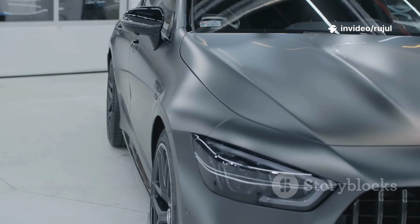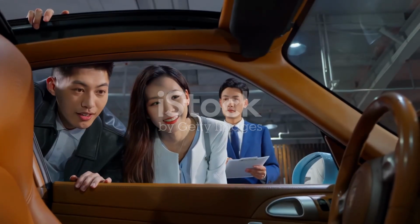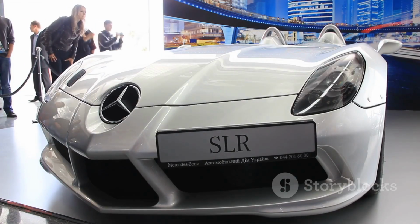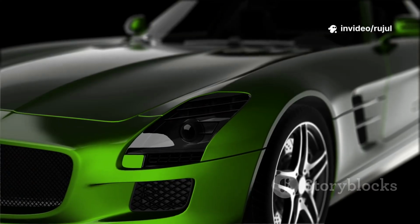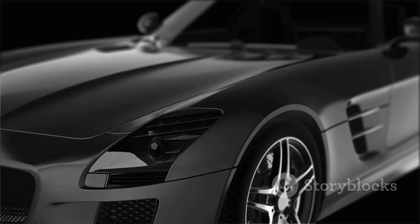Today we're going to talk about a very special machine, a car that truly gets my heart racing every time I see one. I'm talking about the magnificent Mercedes-Benz SLR McLaren. This isn't just any car, it's a piece of automotive history, a grand tourer with the soul of a Formula One race car. When you first lay eyes on it, you know you're looking at something extraordinary.